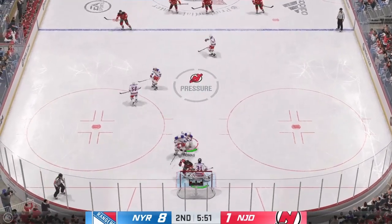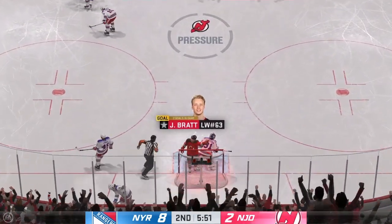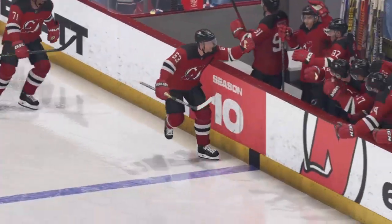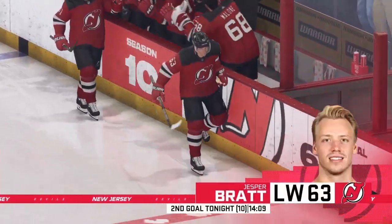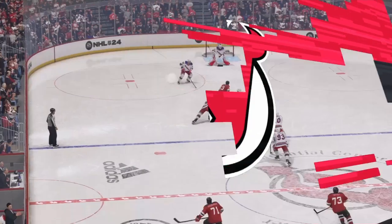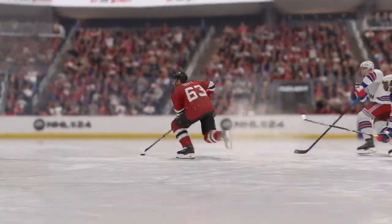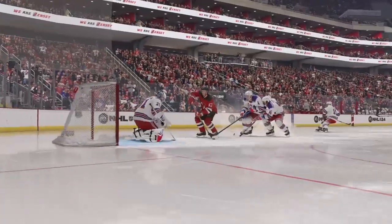To the low slot! They score! If they ever needed one, this was exactly the time. Well, they're just trying to get some momentum back in this game. So deflating when you give up so many goals, James. But you gotta figure that this is a step in the right direction, but what can they do with it now? They gotta build or it's over.